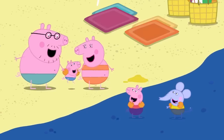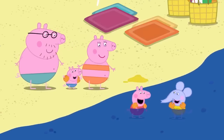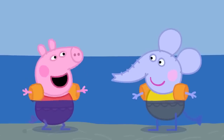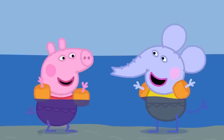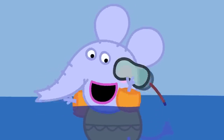Peppa and Emily Elephant are having lots of fun at the beach today. They love the water. Look, Emily, I'm a fish. Blob, blob, blob. I have an idea.